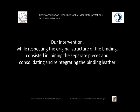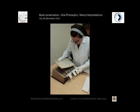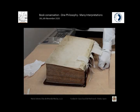Our intervention, while respecting the original structure of the binding, consisted in joining the separate pieces, front cover and first signature, and consolidating and reintegrating the binding leather. For the front cover we determined, for the reasons already explained, that structurally it was not enough to extend the 5 raised bands and join it to the spine of the book. To give this joint more consistency and stability, we devised a reinforcement system and extended the ends of the headbands, thus recovering their original function.